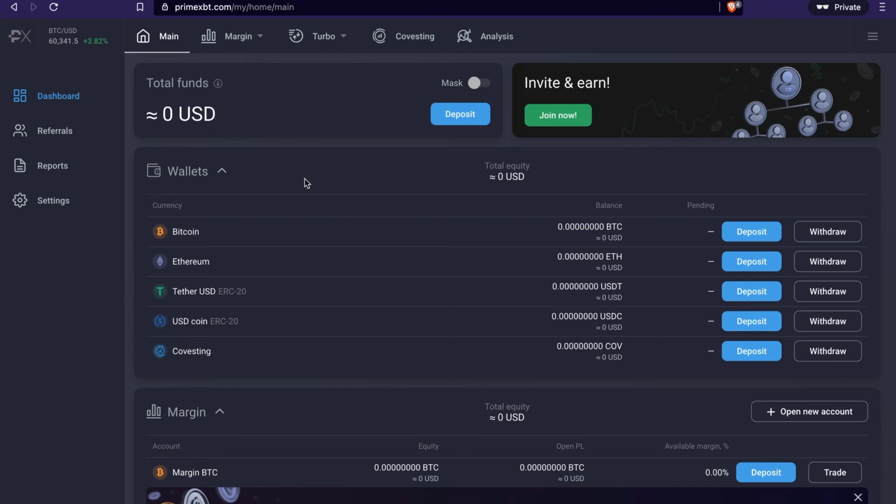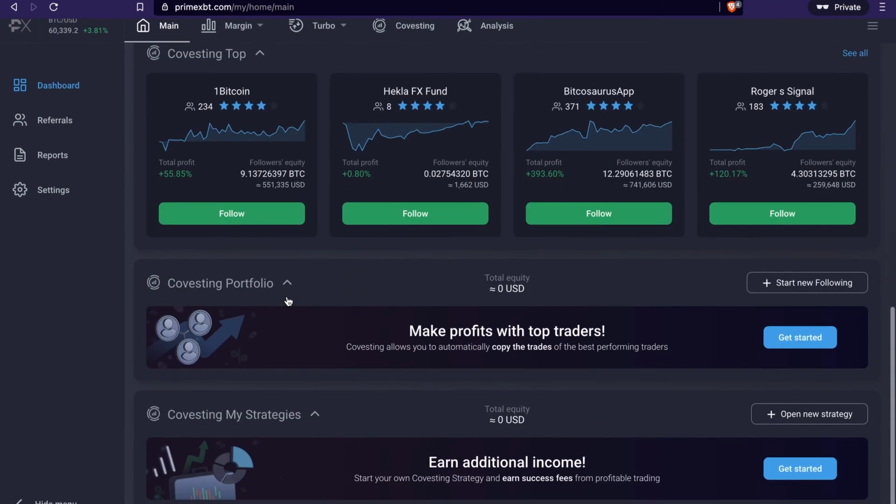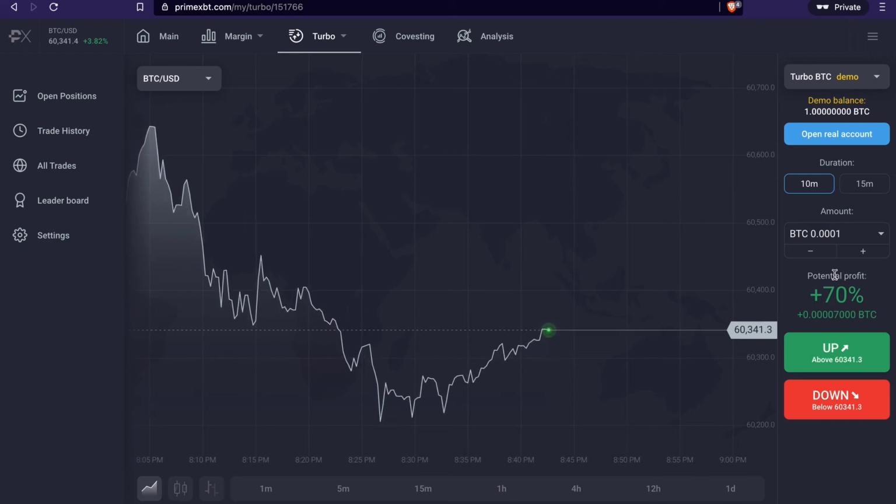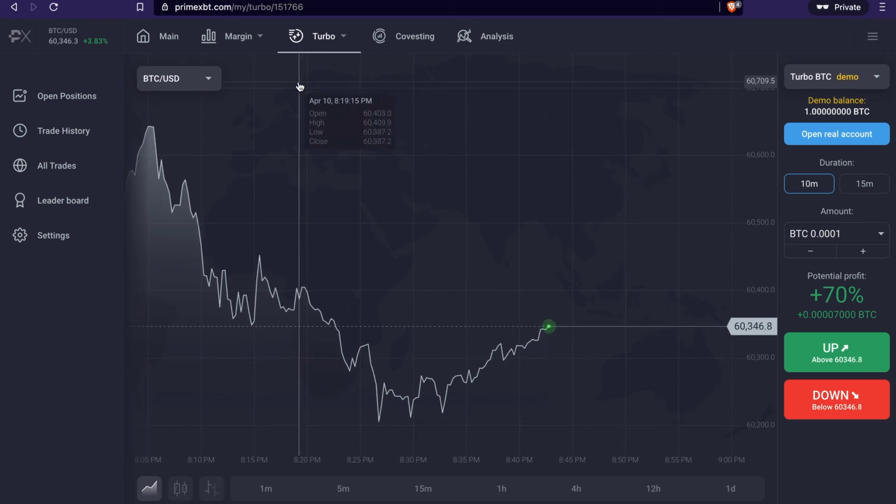Now, as far as Turbo, here we have the Turbo feature of PrimeXBT. PrimeXBT constantly introduces new features and tools almost every quarter. This feature right here allows users to bet on the price action of multiple assets within very short time frames.